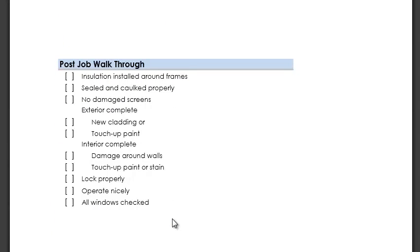Once you get your job done, it's a post-job walkthrough checklist. You can walk around and make sure that your window is installed properly.